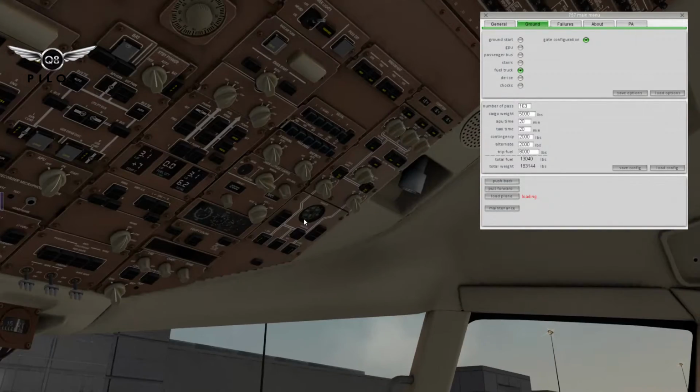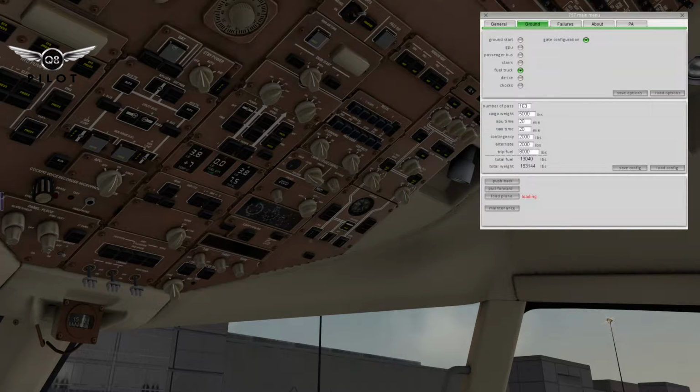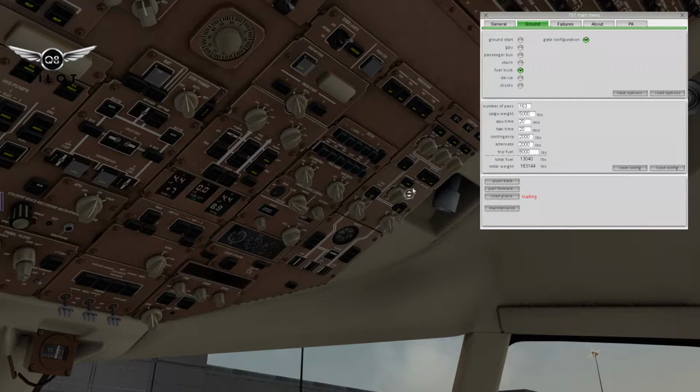Okay, let's continue. So the APU valve can go on, the isolation valve can go on, and let's go ahead and set these to auto.